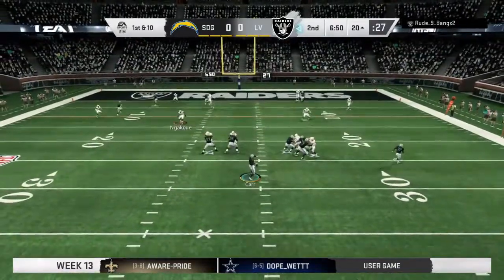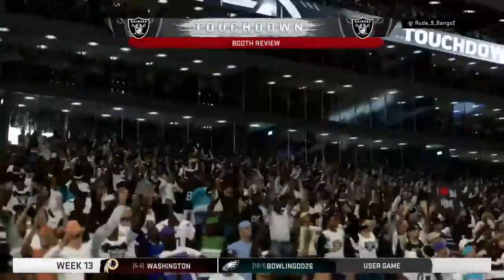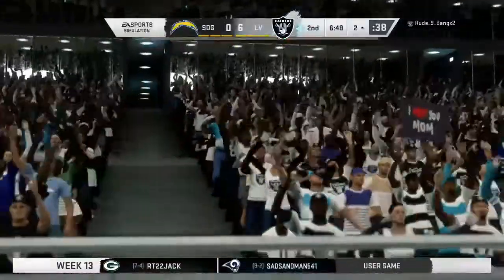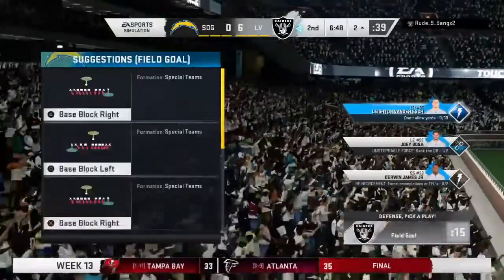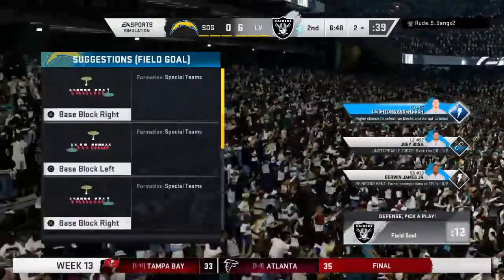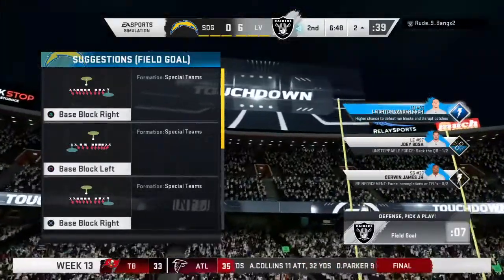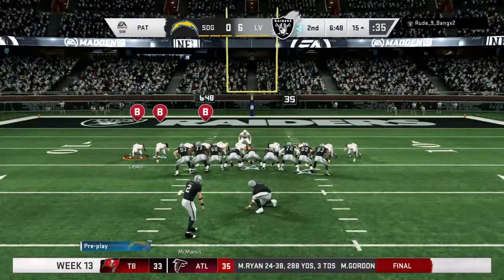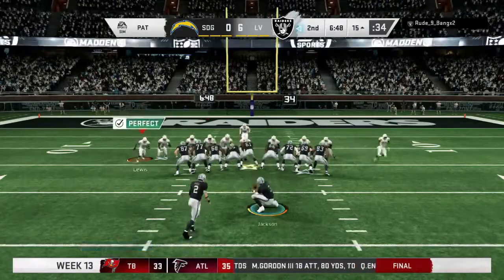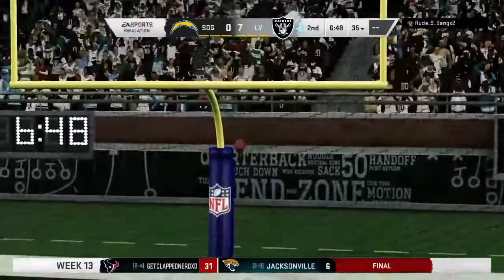On 1st and 10, here's Carr. And that's going to be caught for a Raider touchdown. A 20-yard touchdown as his guys are on the board first here tonight. It took them an extra look, but they found out it is a touchdown indeed. The official says this one counts. On here, Brandon McManus for the point after. It's up and good, and it'll give his guys a 7-0 lead.